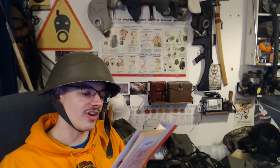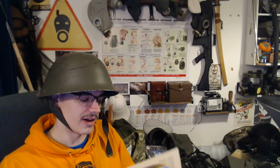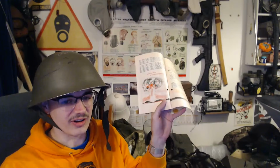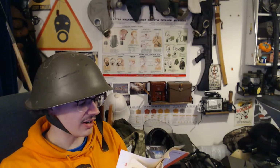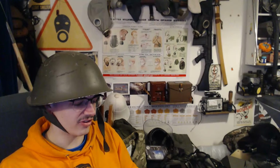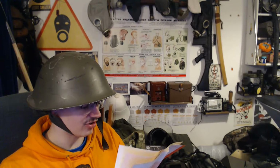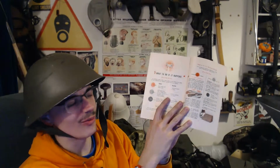Yeah, it's interesting stuff, isn't it, Mike? So this is similar to Protect and Survive, this one. Basically showing you a load of stuff like that. It's not exactly the same as Protect and Survive, I don't think. But I guess Protect and Survive was this book rehashed. They've crossed out the siren, I guess, because they didn't have one.